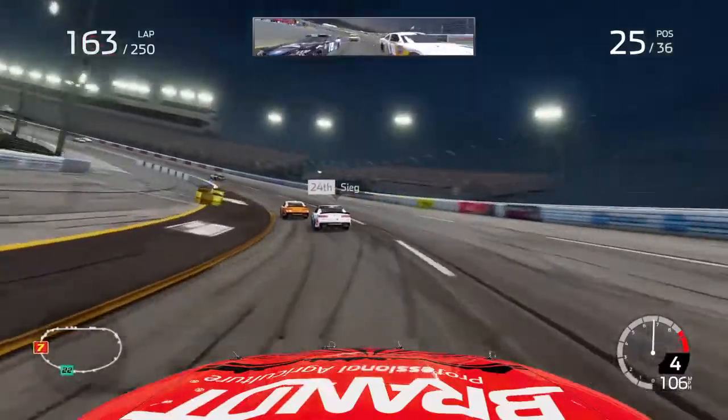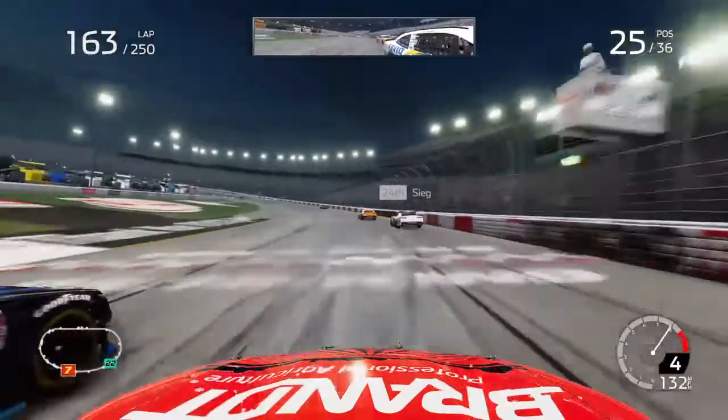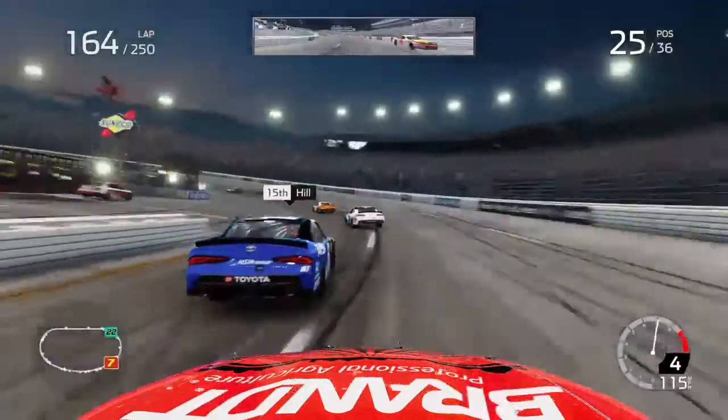Outside. Got one inside. Wide. an opening out of this one.